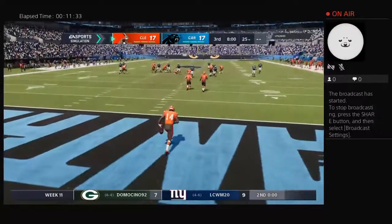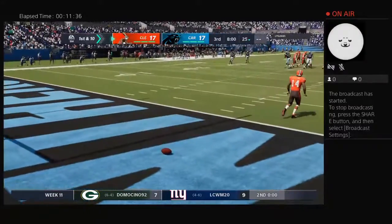Fielded in the end zone. And he will not bring it out. It's a touchback.